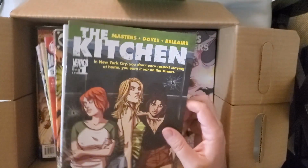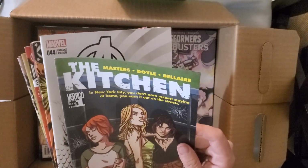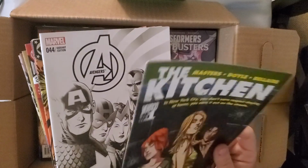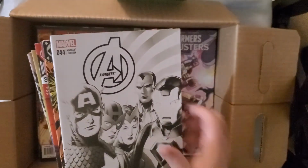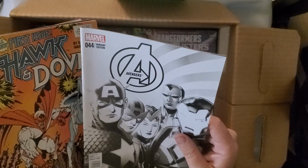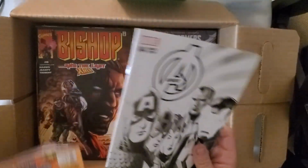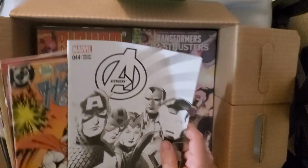Okay, the first issue of The Kitchen. This is a Vertigo book from, I want to say, 2013 or 2014. I've never actually read it, so I don't know much about it. This was the last issue of, I think, the Hickman run of Avengers. Yeah, this was from the Hickman run. This was what led right into Infinity.